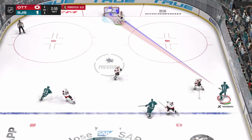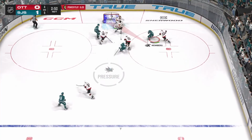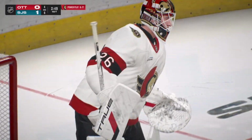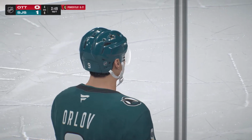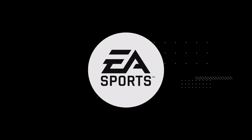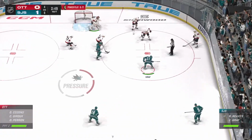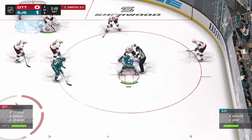San Jose's getting the line and into the zone. And he shuts the door. And the puck stopper hangs on to get a breather here for the team. Orlov's been on fire lately. Everything he throws at the net seems to be going in. When it's working for you, you got to be confident. You feel like nothing can go wrong.